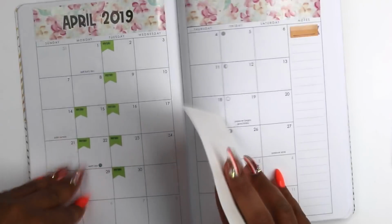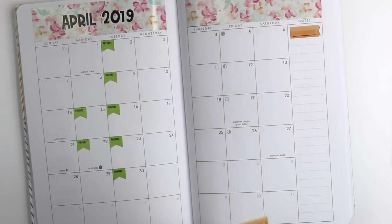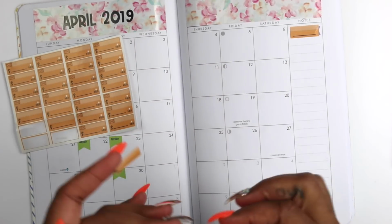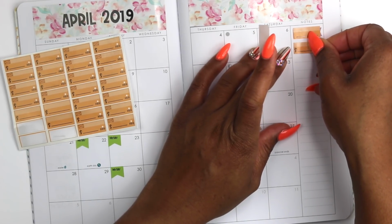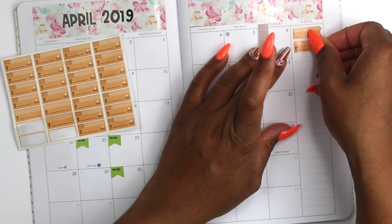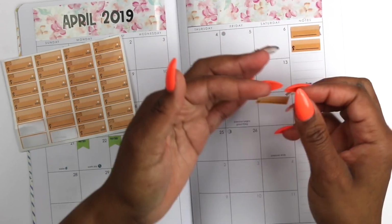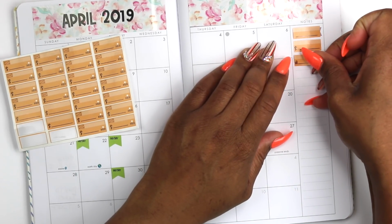And then we did our starting balance, credit score, and debt total. So let's put some of these right here. And I'm gonna let her know how I like them with the new format, if she cares or not. I think she does care. So I'll let her know how they go with using them, having to write in everything.